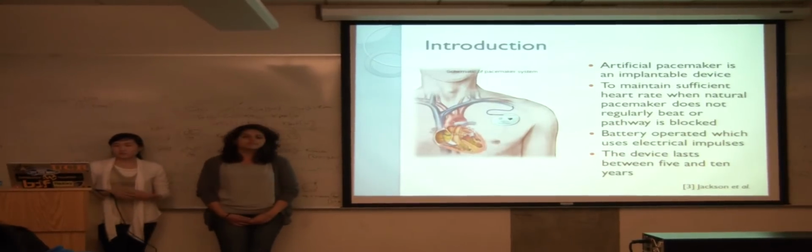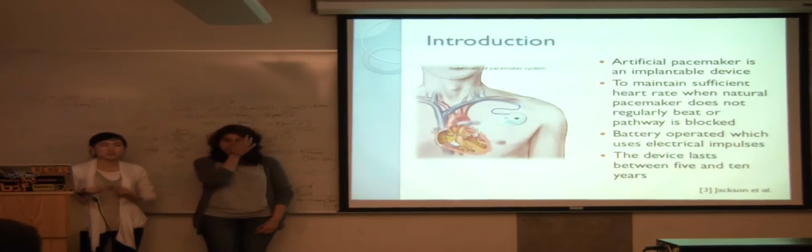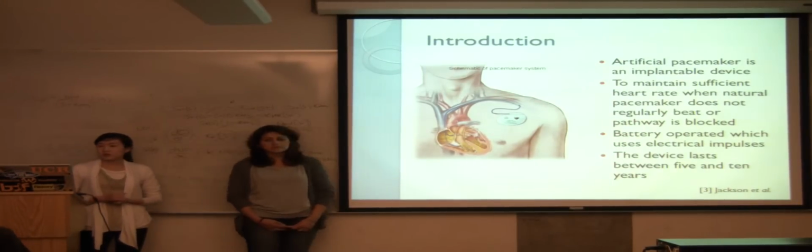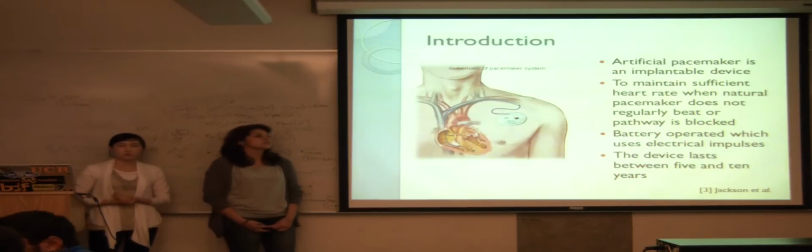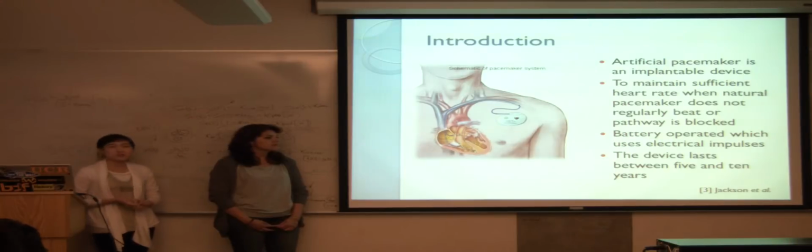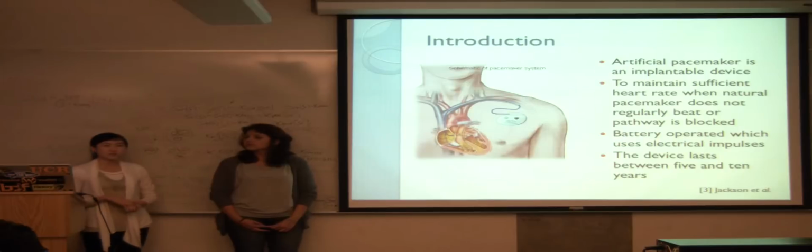So an artificial pacemaker is an implantable device that maintains sufficient heartbeats when the natural pacemaker does not regularly beat or the pathway is blocked. It is battery operated and the device lasts about 5 to 10 years.